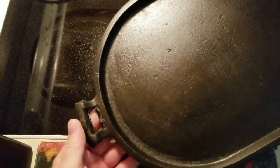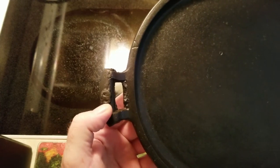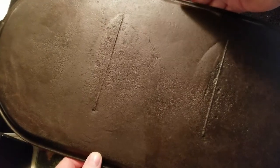But I got something else I want to show you. Big, long griddle. Can't even get it all on the screen. Here is another raised 8. 4 slash marks on the handle. And double gate marked. So it's a pretty nice piece. I was glad when I found this. Only paid 20 bucks for it.